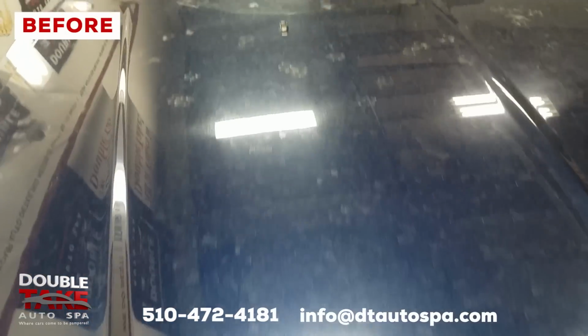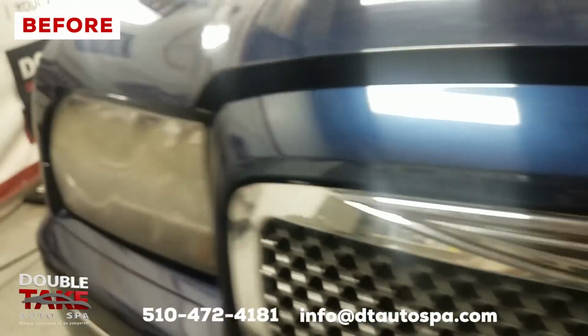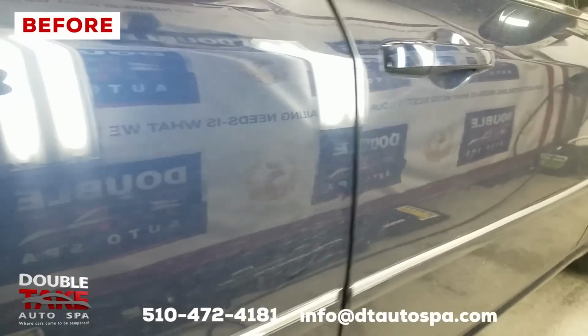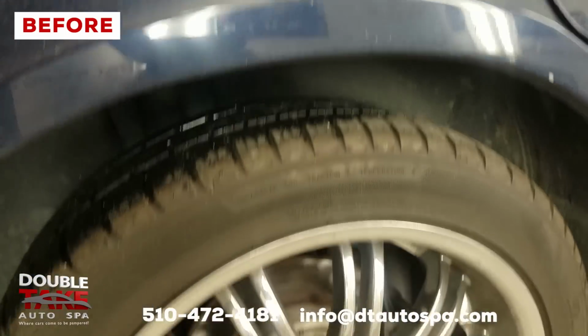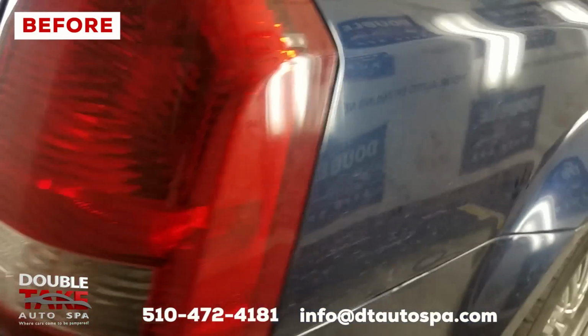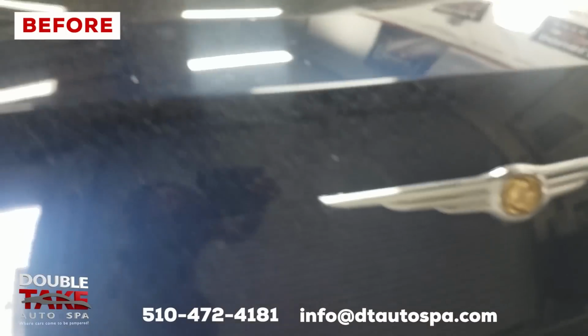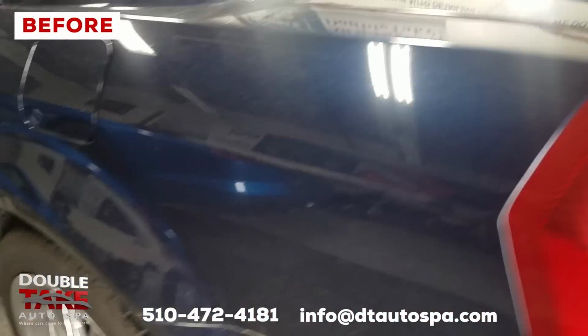Chrysler 300 in need of some serious paint correction. Our customer wanted to see if we could restore the shine back to his car. The paint is dull, slightly oxidizing with severe swirl marks. We have our work cut out for us, but it's not a problem at DoubleTake Auto Spa of Fremont. Restoring vehicles back to a swirl-free shine is what we do best.